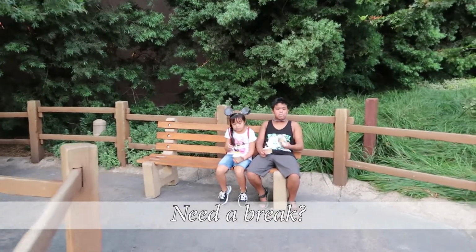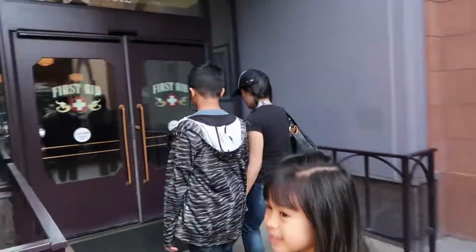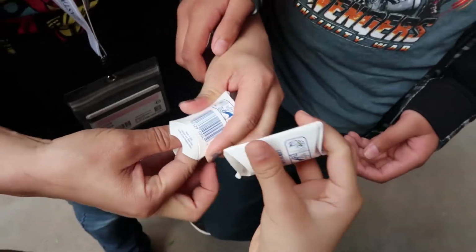Need a break? You can always ask a cast member for help. We'll share our go-to quiet areas and cool-down spots. First aid in both parks is always available, and if you forgot your noise-canceling headphones, they offer free earplugs.